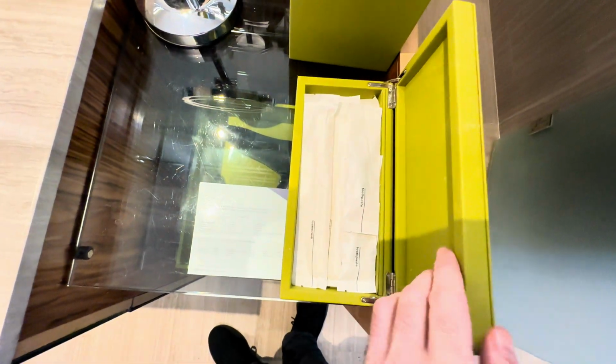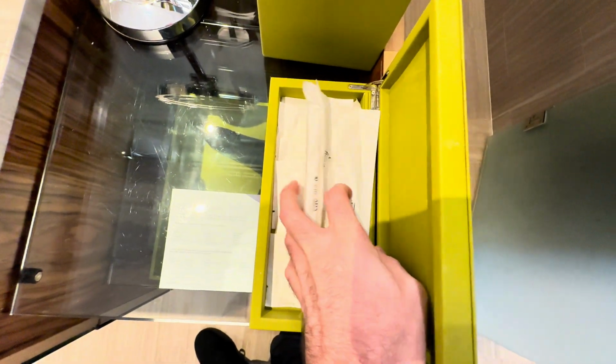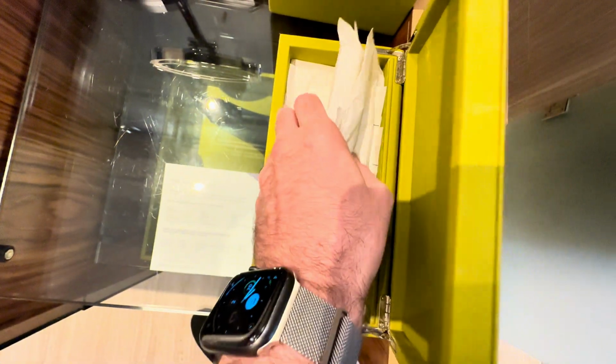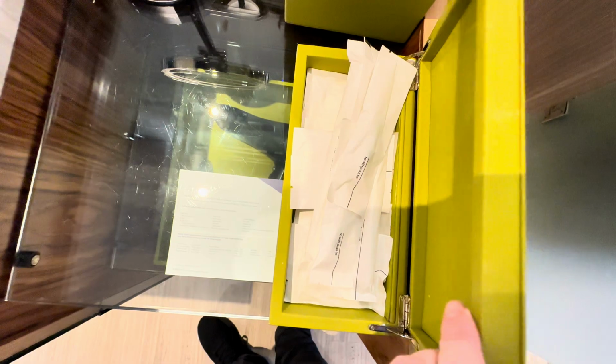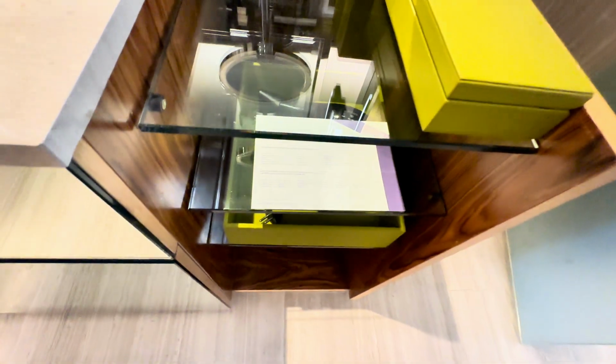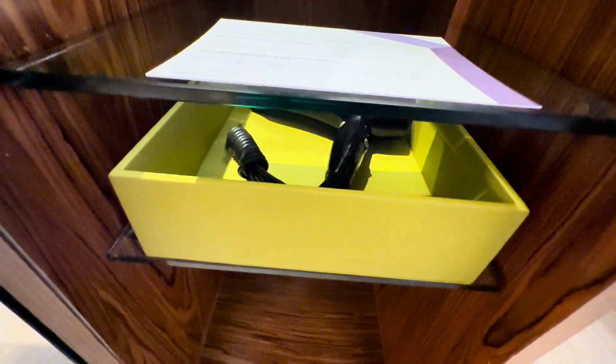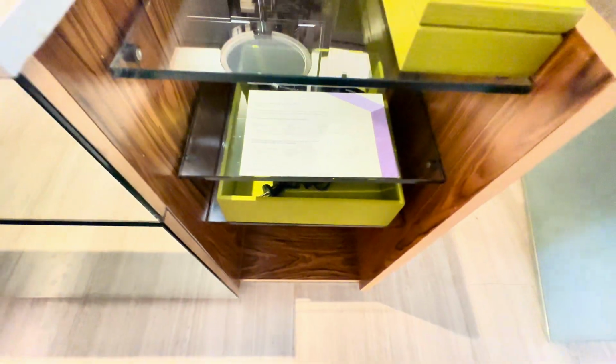I won't go through them one by one, but there was pretty much everything you could need in here, from shavers to toothbrushes to cotton buds to shower caps. You name it, they probably had it. The room also came with a hairdryer, which I'm grateful they didn't tuck away in the closet and force you to have to look for it. This was easy to find, which is rare.